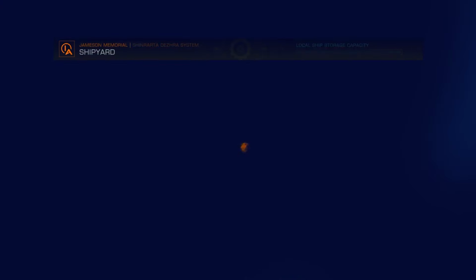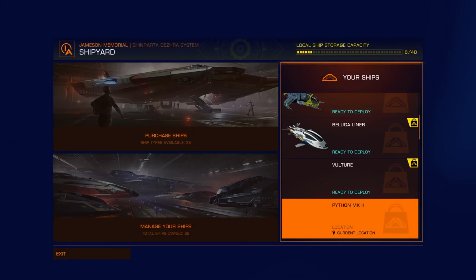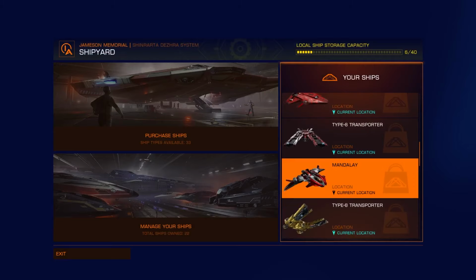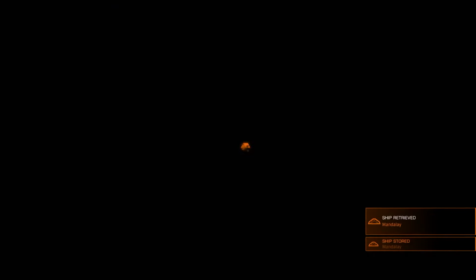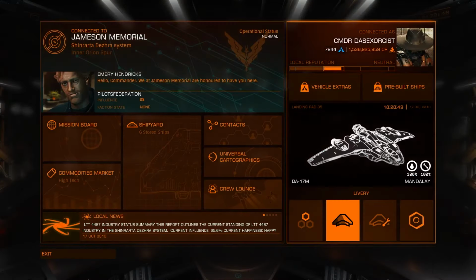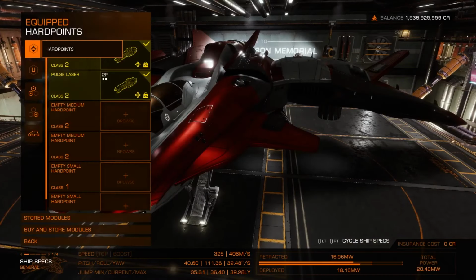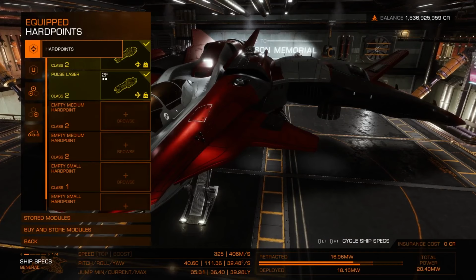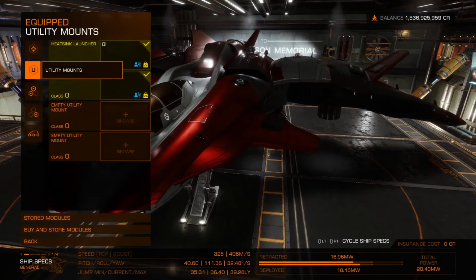Let's real quick take a look, before we take the standard one out for a flight, I want to show you the Mandalay. This is the Mandalay Stellar, and we'll take a look at its internals. So this is the Stellar. I haven't touched this one. It comes stock at an unladen 39, so that's really good. It comes with 2 Class 2 pulse lasers.